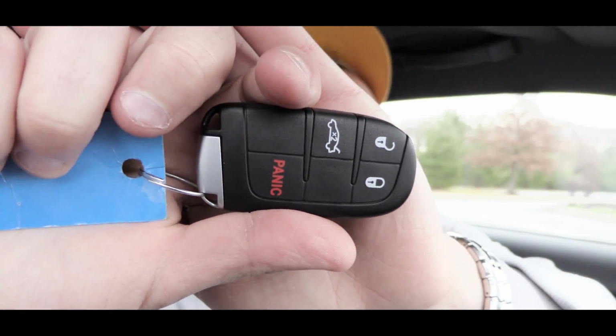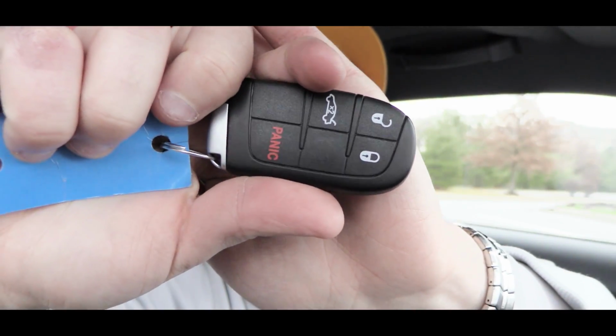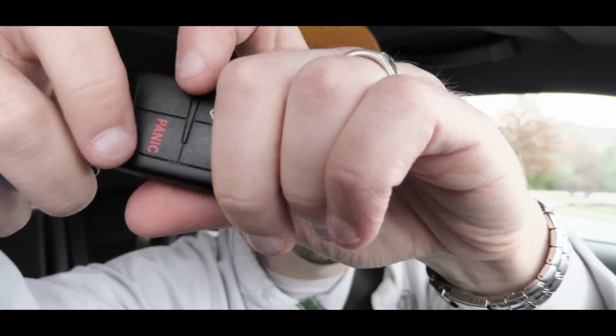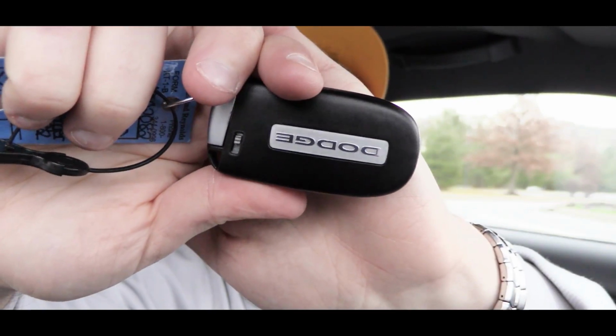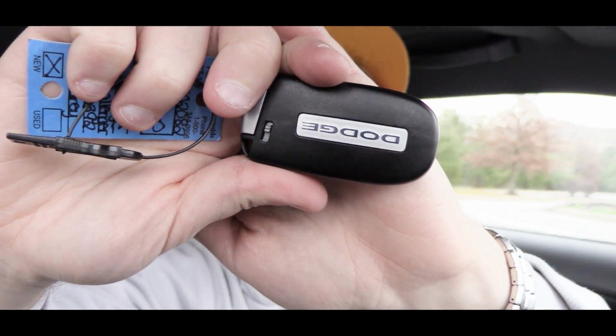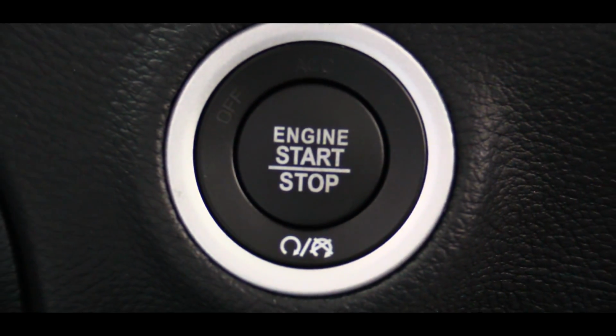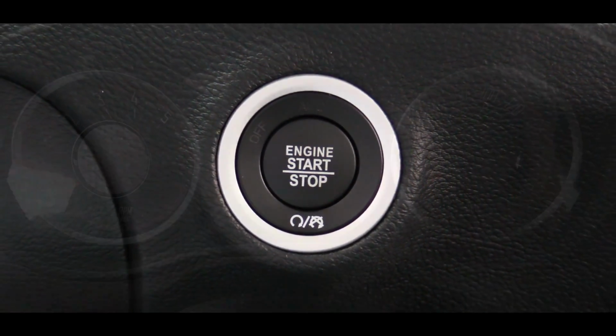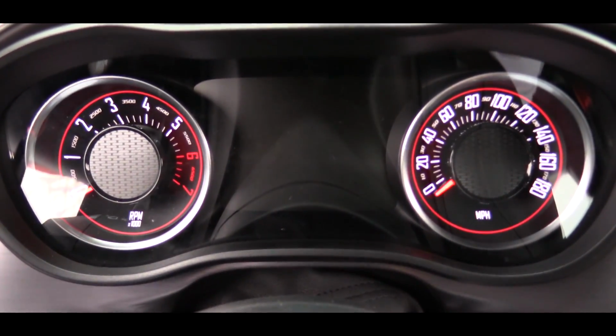So yeah. But then as far as the startup goes, let me show you guys the key here. You got your lock, unlock, and you can pop the rear trunk as well. And then if I can turn this key around, on the other side you got your Dodge emblem. But anyways, this one is keyless access, so feel free to put the key in your pocket or put it anywhere in the vehicle. Then all you need to do is put your foot on the brake and clutch, press the engine start button, and then upon startup, you're gonna get the Scat Pack logo front and center.